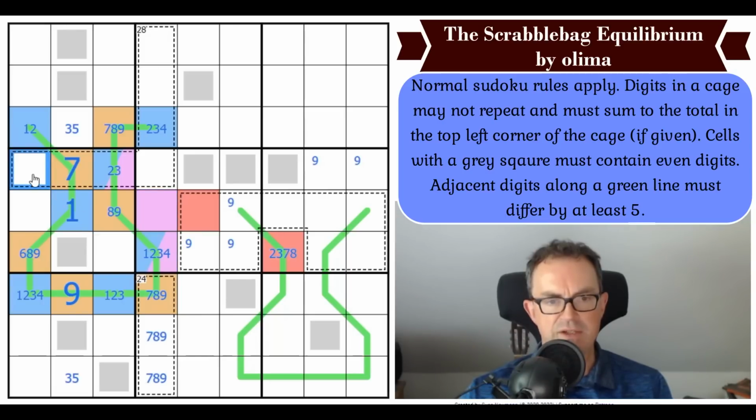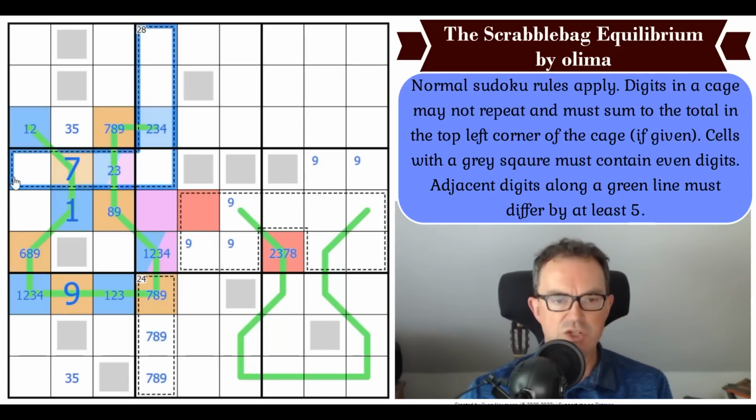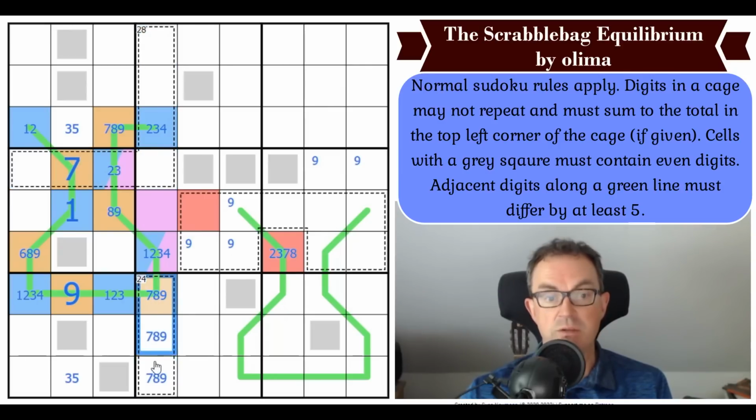And this cell, I think, is the same. We know this can't be an 8 or a 9 because it's in the 28 cage. It can't be a 7, it sees it, so it's not in the bottom of the cage. It's not in the bottom of column 4, and it can't repeat in the cage, so it's not in there. So that cell is also purplifiable. These are purple. These are now purpled, and these 2 digits go into these 2 cells.